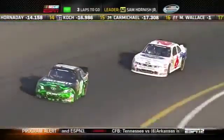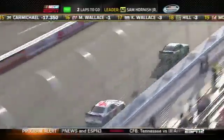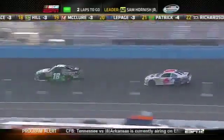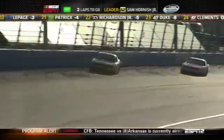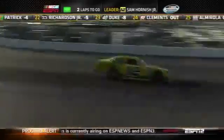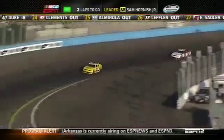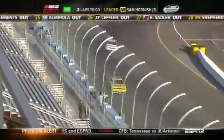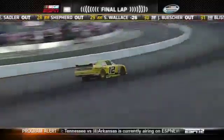There's Ricky Stenhouse Jr. still running in that 5th spot. Right now, it would be a 41-point margin. The magic number coming out of here is 48. 2 laps remaining here at Phoenix International. And there is Sam Hornish Jr. And Brad's kind of sneaked up just a little bit. Yes, Sam got held up by the lap car there, just a little bit, but he's not going to get to him. Just one more solid lap here. Here we go. White flag is out. Just 1 mile remaining here on this new configuration for Sam Hornish Jr.